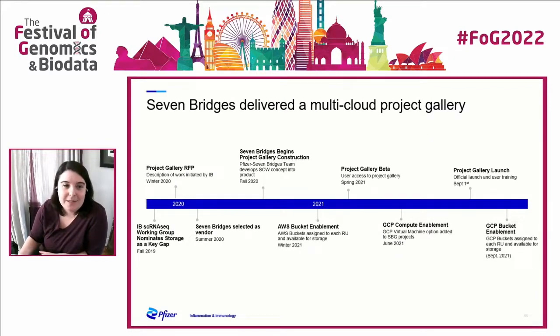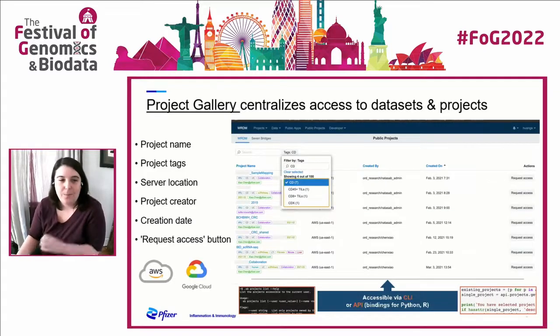Now, what did they do? Well, over the course of a short period, that team worked with 7 Bridges to deliver a multi-cloud, project-centric, flexible storage and computational platform. And they did it in under a year, which is pretty remarkable given the scale of need that we were facing. Now, what does the solution with 7 Bridges look like, and what did we actually do?